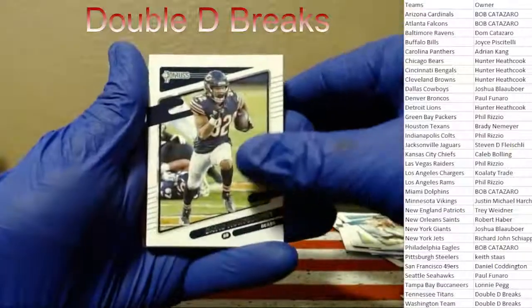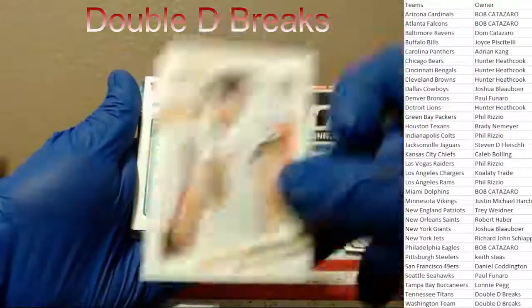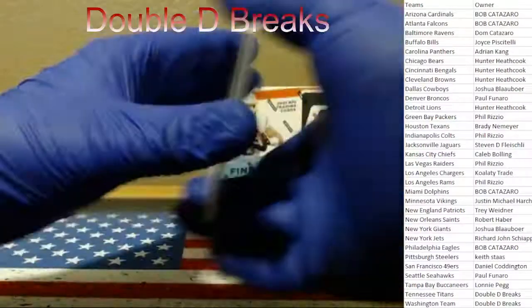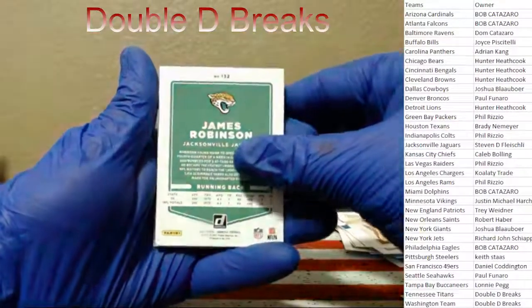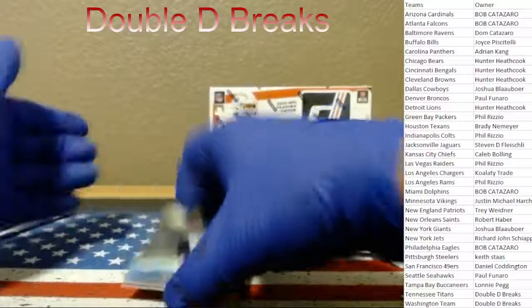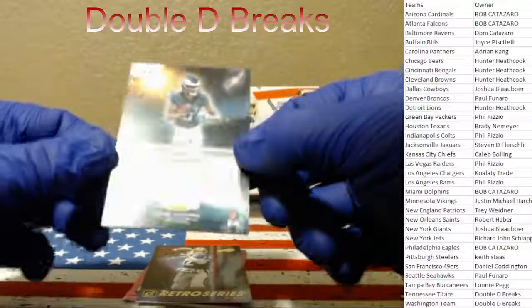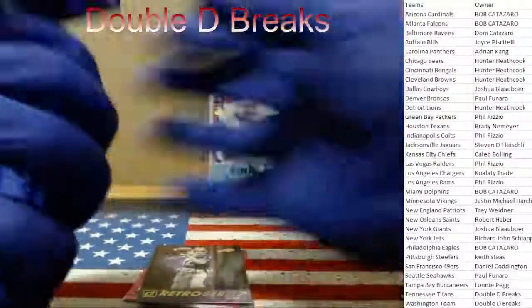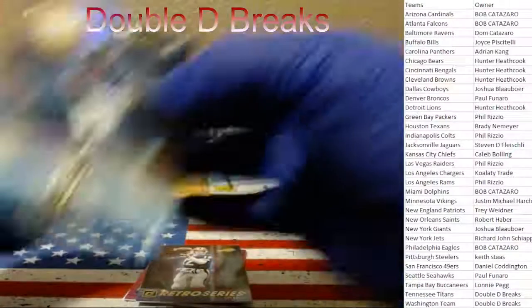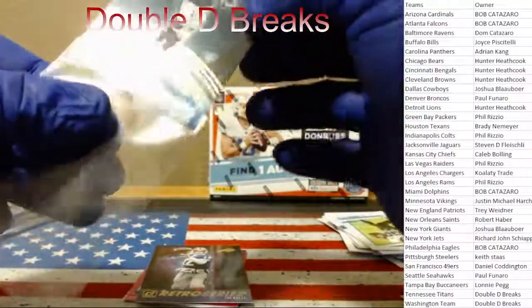All right, moving on. David Montgomery, Johnny Hekker, Drew Brees, James Robinson. And looks like we got another Out of This World. Behind that, so was this in every box too? Got a Devonta Smith, a rookie card. There we go. Out of This World. I better look on the back of this one. I guess this one's not numbered. I didn't think so. It's got little circles on it. That's how the regular ones are. Still nice, Devonta Smith. Cool looking cards.